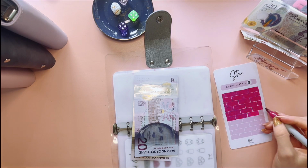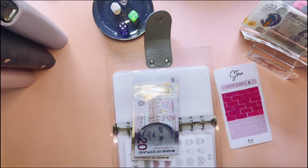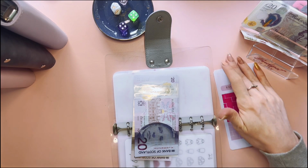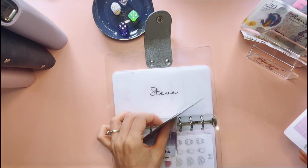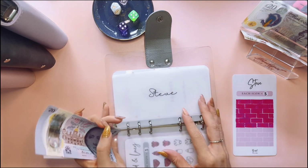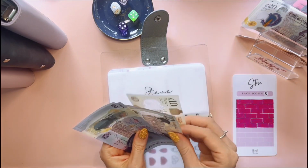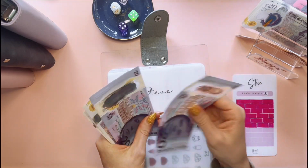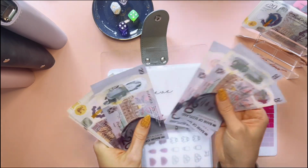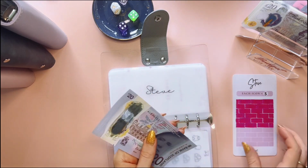Oh, so we can do two, can't we? So two bricks. Yeah, I was trying to think of what else I could do. I mean, I could find some other bricklaying, buildery type icons to do, but I wanted something a little bit different. There we go. Right, so Steve now has 20, 40, 60, 80, 100, 110, 120. So £120 in there for him.